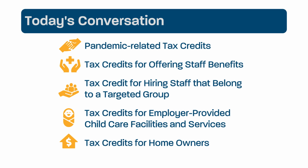In fact, there are tax credits that you can use as you implement certain benefits and improvements within your childcare business. Tax credits are a useful tax savings tool as they offer dollar-for-dollar reductions in your tax liability. In today's conversation, we will discuss key tax credits that benefit small businesses, specifically childcare businesses, including pandemic-related tax credits for offering staff benefits, tax credit for hiring staff that belong to a targeted group, tax credits for employer-provided childcare facilities and services, and tax credits for homeowners, which family childcares can benefit from.